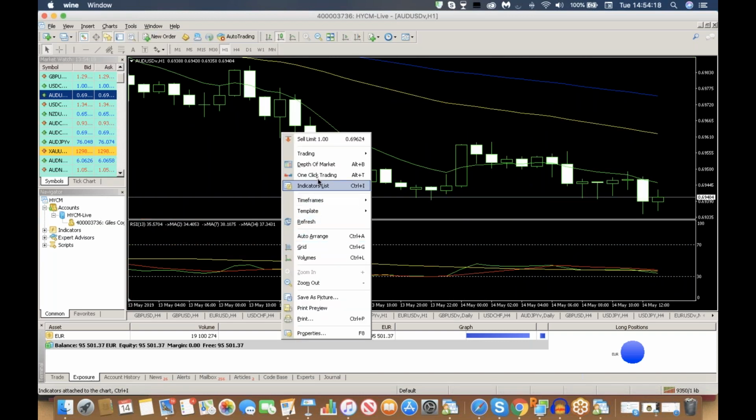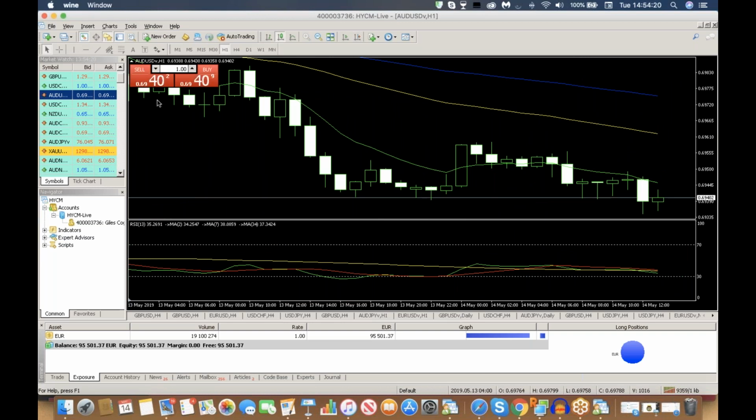Let's just open up there. All right, here we see that the Australian US dollar pair, the spread is just under 1 pip at the moment. It's 0.7, 0.6. Yeah, 0.7, 0.8, okay, roughly.